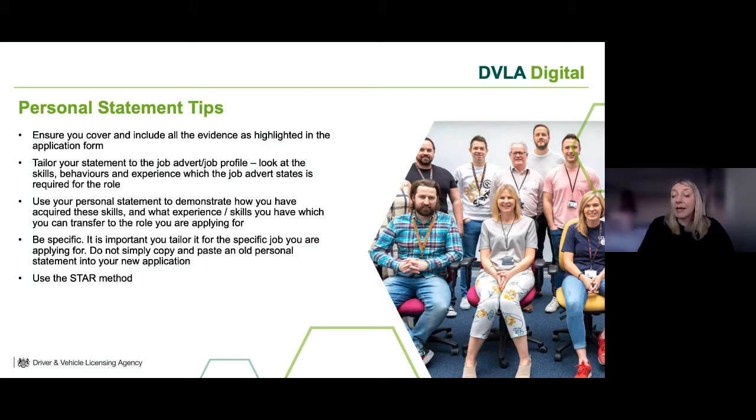So you should always tailor that personal statement as well. Another pitfall sometimes we see is people will create a personal statement and use that for several roles. But you really should take the time to personalize it for the specific role that you're applying for, to give you the best opportunity to get through that sift.